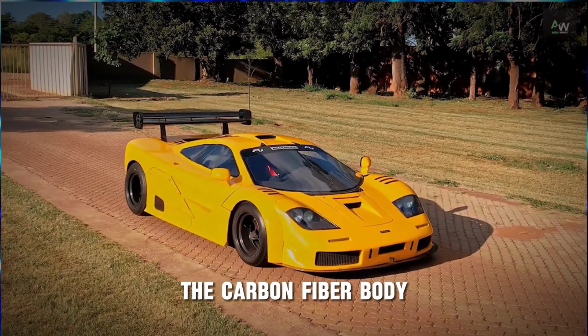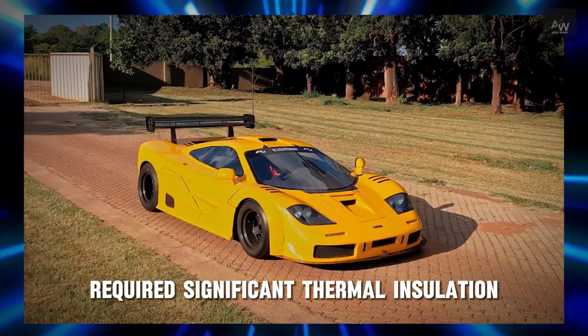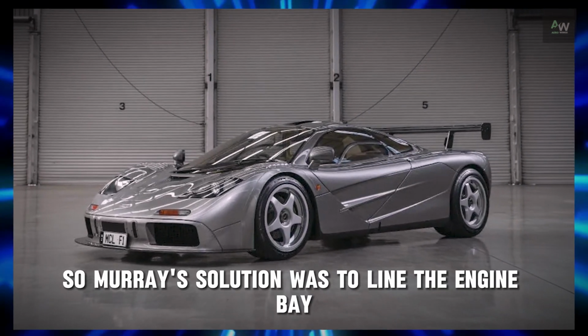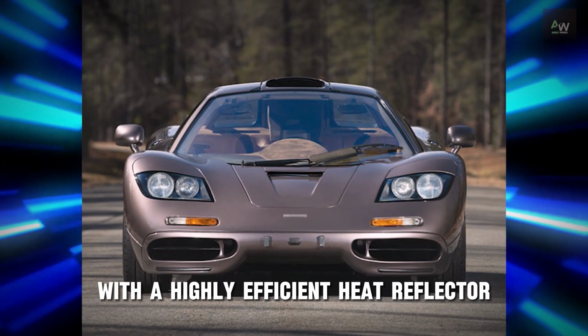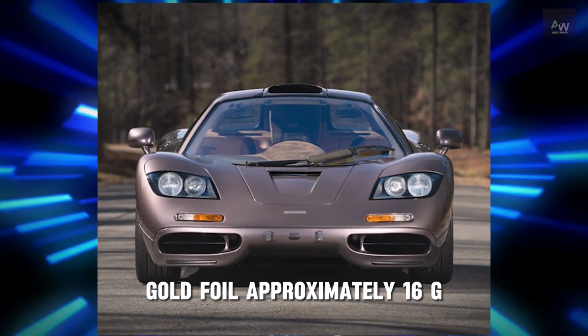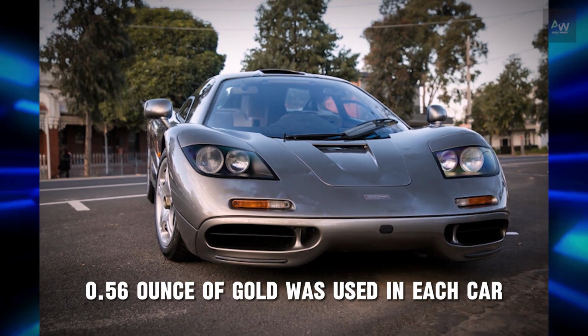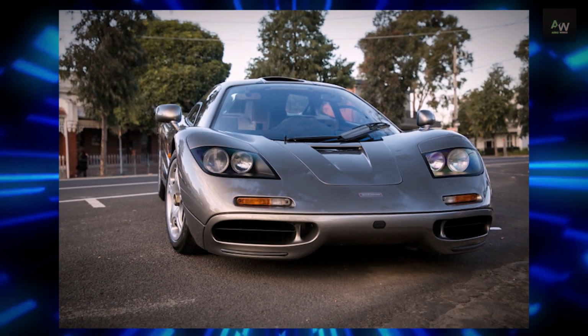The carbon fiber body panels and monocoque required significant thermal insulation in the engine compartment, so Murray's solution was to line the engine bay with a highly efficient heat reflector: gold foil. Approximately 16 g (0.56 ounce) of gold was used in each car.